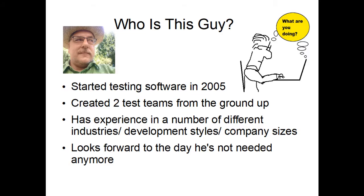So, I started testing in 2005. Before that, I was a hardware design engineer for 8 years. I worked as a test lead for a couple of companies, and as a senior tester for 3 more. I've worked in companies that range in size from 5 to 500 people, with development methodologies that range from agile to waterfall to chaos and everywhere in between. I know enough about programming to be dangerous. My favorite scripting languages are Python, DOS shell and PowerScript. And I look forward to the day that my developers become so smart that they can deliver delightful software without me, so that I can move on to another company and help them achieve the same thing.